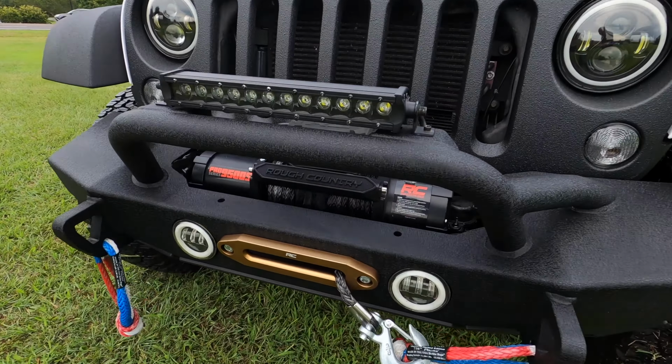Synthetic rope winch. We have the 12-inch LED light bar. We removed the grille, your fender flares, and the factory rocker guards. Scuffed them down and sprayed them with the Raptor liner. Gives it a nice textured finish, will not fade. It just gives it a great look.